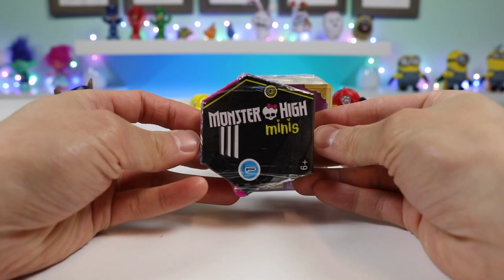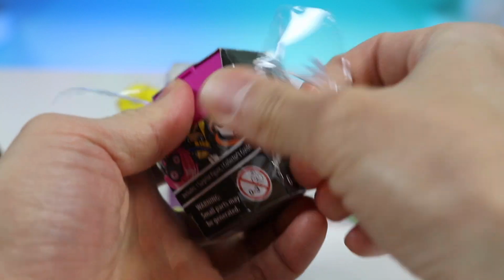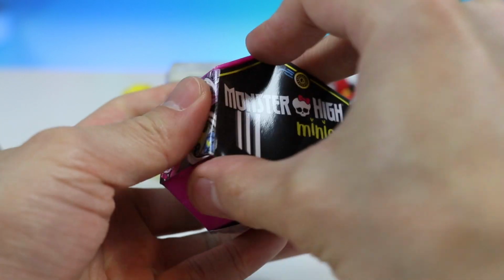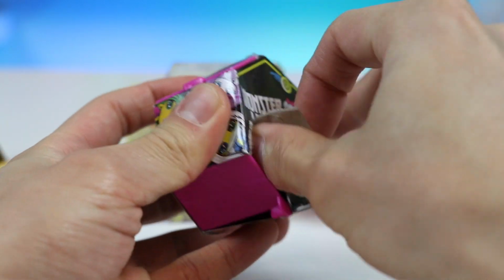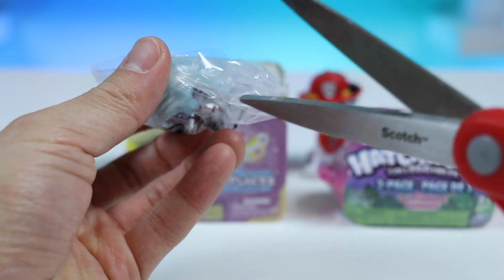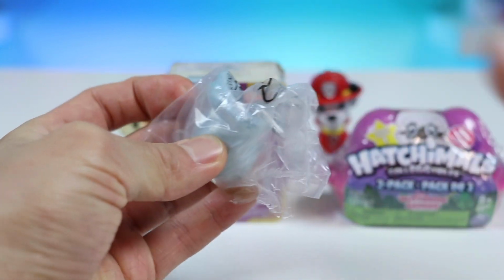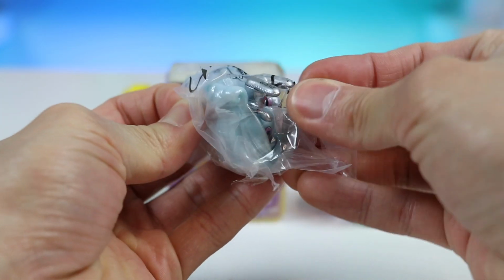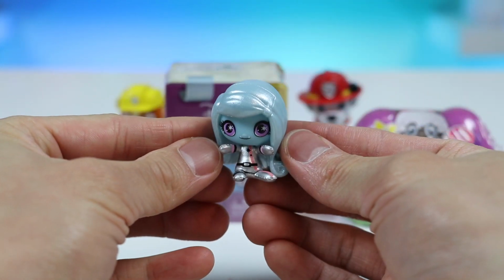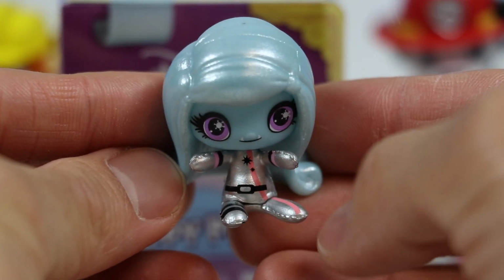Okay, let's start by checking out this Monster High Mini Season 1. Today we got a space monster. Here's how the space monster looks.